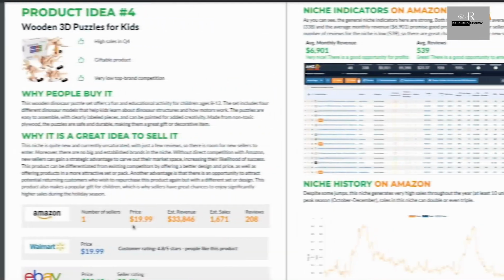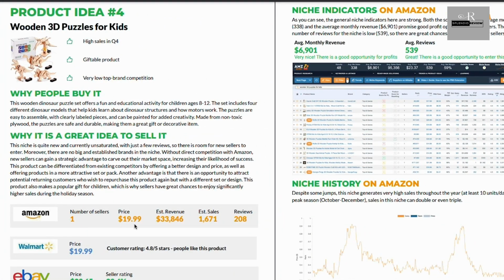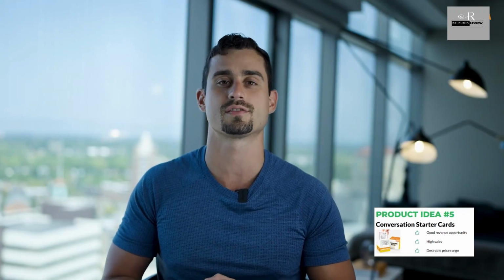The fourth product on our report are these trendy 3D puzzle kits for kids. With a low average price point and a high monthly sales volume over 1,500 monthly units sold, this is a great product that is capitalizing on a current trend within the toys and games niche. The fifth and final product on our report are these conversation starter cards.